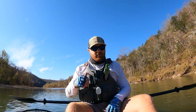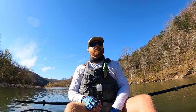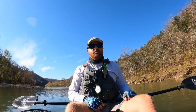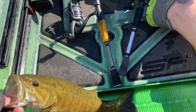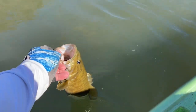I'm only about 200 yards off the put-in, so I haven't made it very far at all. But thank goodness they're hitting the crankbait, because if I was having to drag that jig the whole day, it'd be a really long day and it'd be really, really slow. Not a bad start at all. 15 and 3/4, baby. We'll go ahead and let this one go. One last look. Thanks, bud.